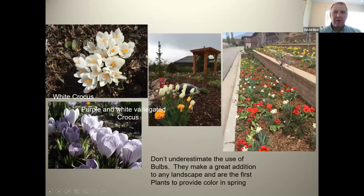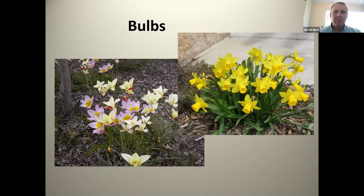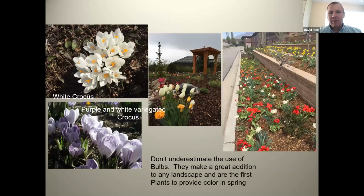So anyway, all right. With that, we're going to move right into plants. We're going to first talk about bulbs. Now, bulbs are not technically perennial plants, but they are because they come back every year. And I love to throw them in here because bulbs are fantastic. Bulbs are a great early addition to any landscape that provide color and interest in the spring when everything else is just coming out of dormancy. You've got a nice burst of color and liveliness, and everything else is just barely green and coming up. So I love the use of bulbs in a perennial landscape.